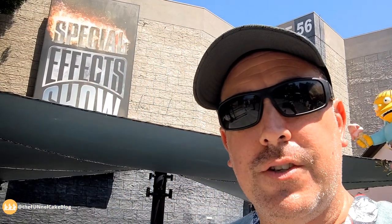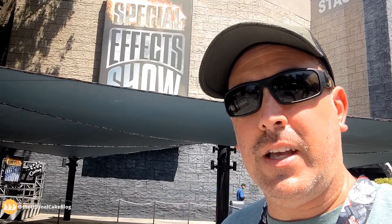It is July 1st, and we are back at Universal Studios Hollywood, where officially on the schedule, the special effects show is back for the first time since 2020. Very excited about this. First showtime today is 12:30. I think they had some preview shows this week, but this is the official day that it's back, Friday, July 1st. And the park is all decked out for 4th of July, so I'm very excited to see the show finally returning.